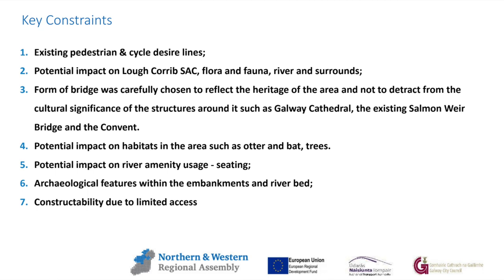And the potential impacts on habitats, etc., the bats, the otters, etc., potential impact on the river amenity usage and the seating, archaeological features within the embankments and the riverbed, and the constructability due to the limited access. So it's a very, very constrained site. And in order to fit even the exercise which we did on the 12th of December, it was really, really constrained.